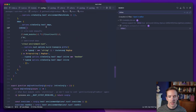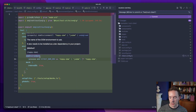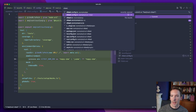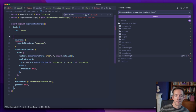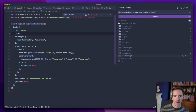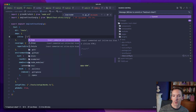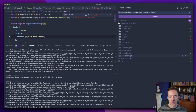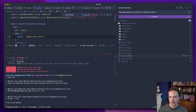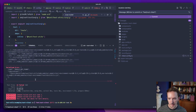Okay, so it's basically here, test deps inline. So let's just try that as a quick test. This will obviously need to be covered by the module once we get going with it. But for now, nuxt test-utils needs to be inlined. Let's try that. No, not enough.